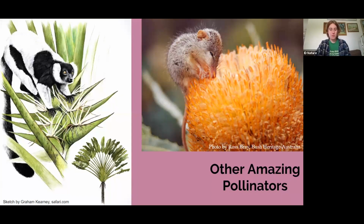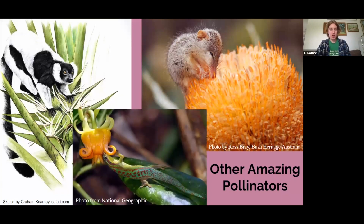Last but not least, the ones I'm going to talk about today are geckos. Fun fact, there's actually 40 different species around the world of lizards that pollinate flowers. So they go to drink nectar, like so many other things do, when there isn't much water available. And when they're drinking nectar, the pollen gets on their scales and they scurry off to the next tree and the next flower and take that pollen with them. Pretty amazing. We don't even have 40 species of lizard here in Montana, but there's 40 species of lizards around the world that help flowers pollinate.